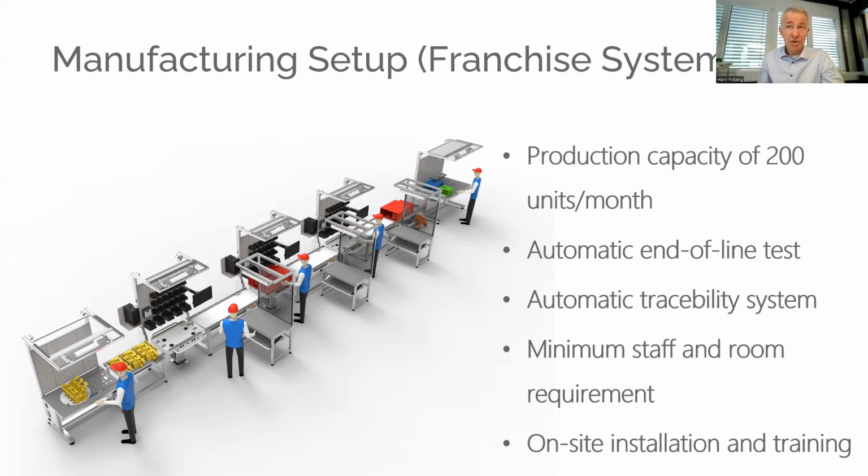If you don't need so many, you employ just one or 2 people, and they make maybe 50 or 100 a month. We call it a one-piece production line, based on the Toyota concept. Toyota introduced that years ago. So it's very efficient. And of course, we have automated testing with our test equipment, which we have been selling for decades. So it's full automatic testing at the end. This production line will be included in the licensing you buy from us, and we are going to install that production line locally at your site with our team.